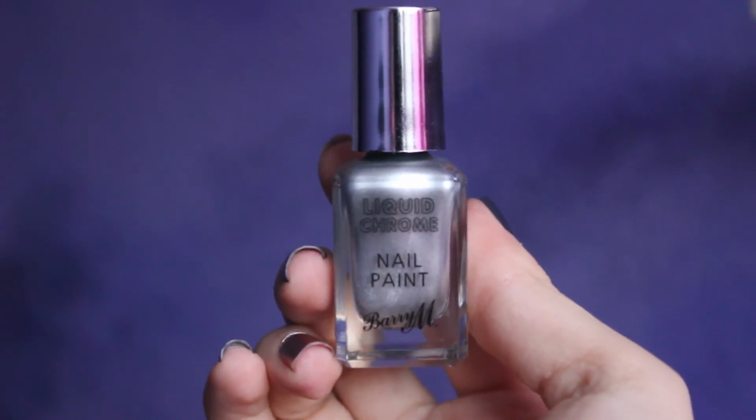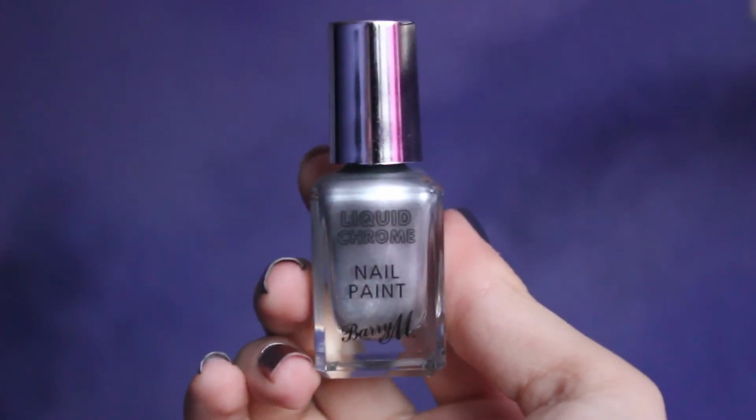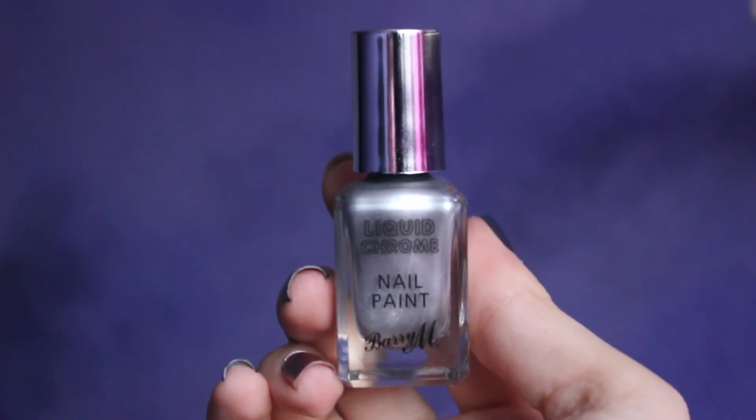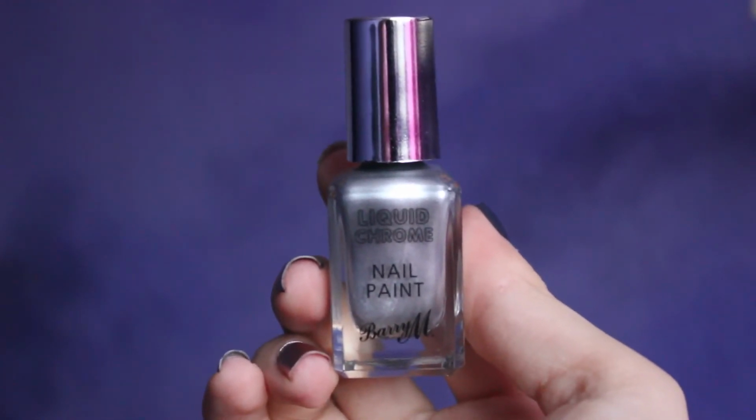I do like that it's just very pearlescent and it looks nice on the nails, and it's just very monochrome. If you have that kind of aesthetic and you wear a lot of black and stuff, this is going to go perfectly with a black outfit, and honestly I think it is a really nice shade to add to the collection. But as I said, I have seen it a lot, so it's not one that really stood out to me.